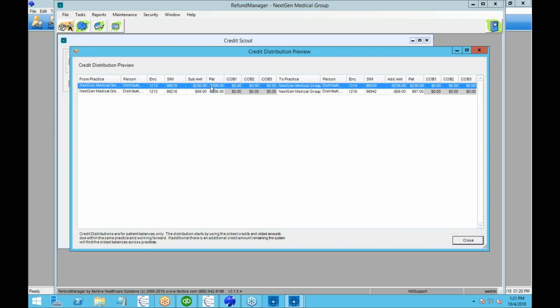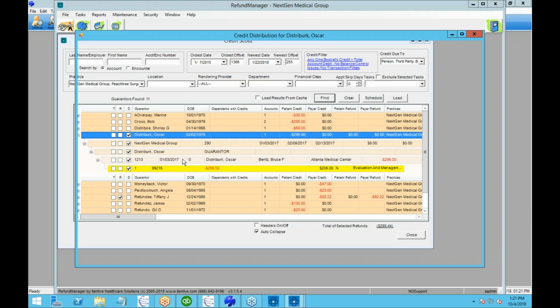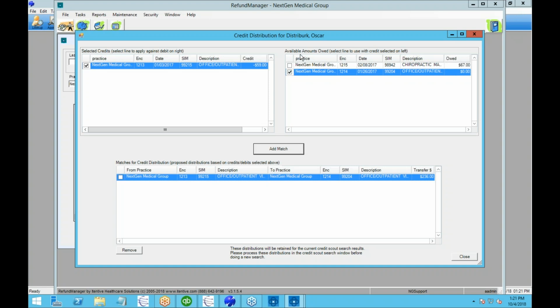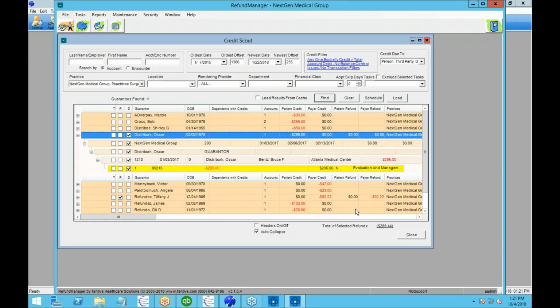Now in this case, we have a credit for $295. So everything on the left here of the mouse is where the money's coming from, and everything on the right is where it's going to. So if we wanted to influence this, there's even a screen where you could pick, well, you know, let's go ahead and take this $295 credit and let's pay off this big balance first. So we'll pair those two together, and let's just pay off part of the smaller balance. Okay, so it makes it real quick to do that without you having to get in and do all those transactions.